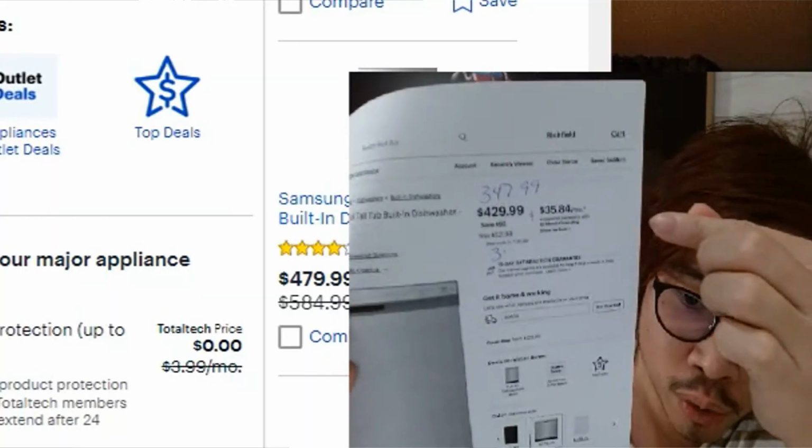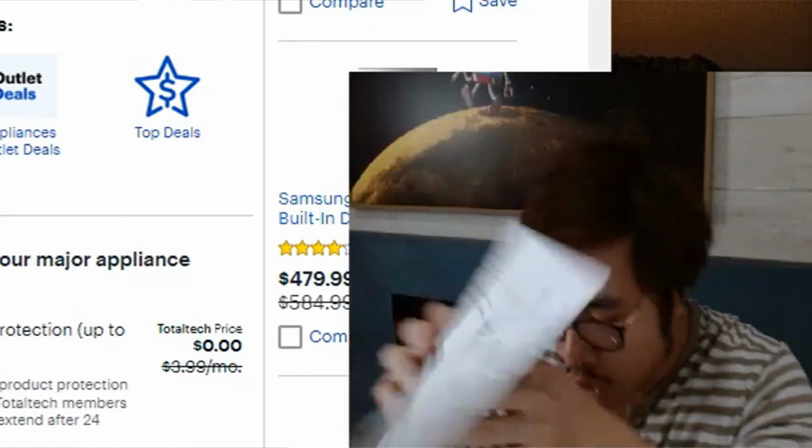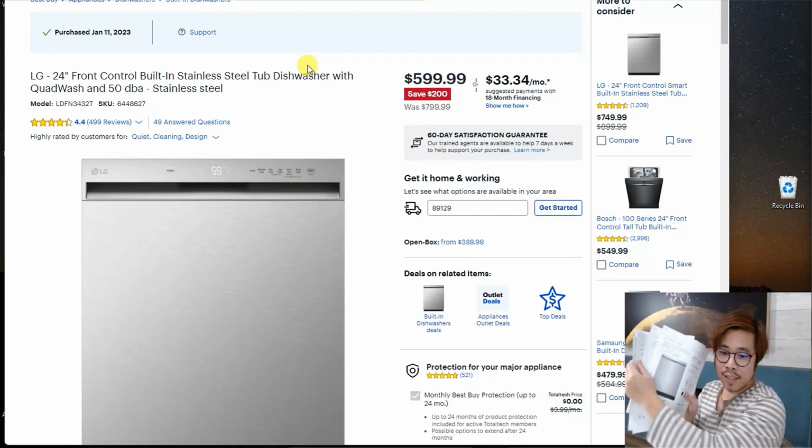You can see $429.99 selling for $347. So he actually worked on a lot of prices, as you can see here. I'm not quite sure if I can share this information, but it doesn't hurt for you to go to the Best Buy stores and ask.